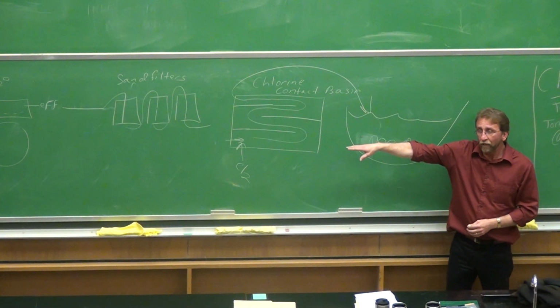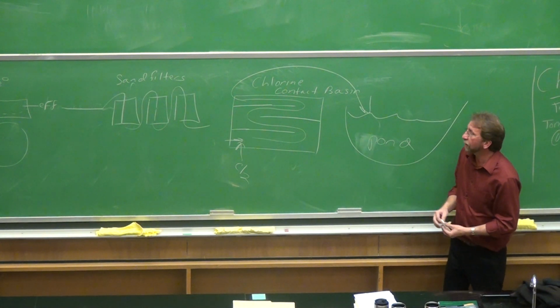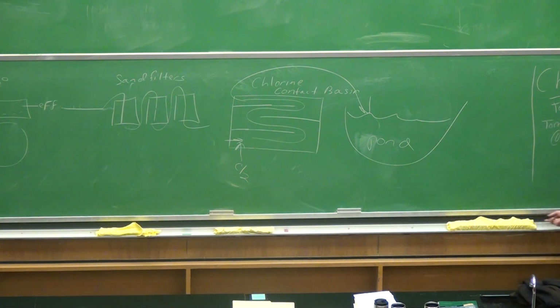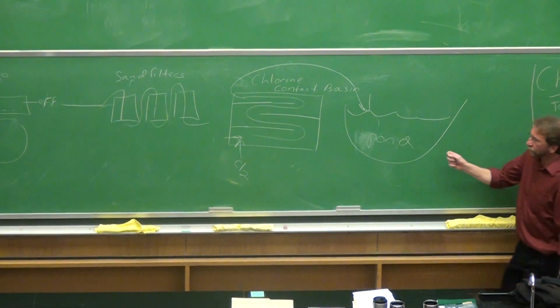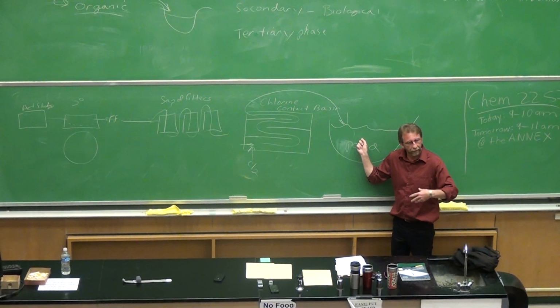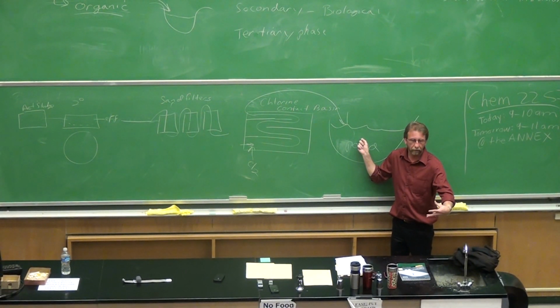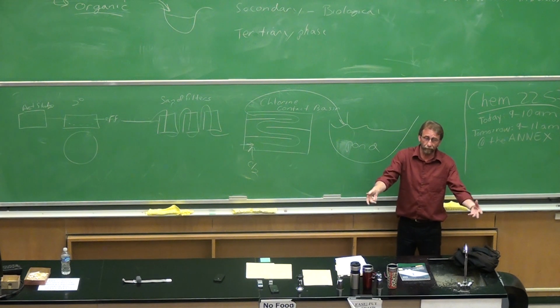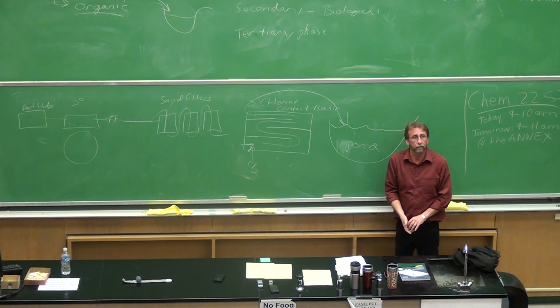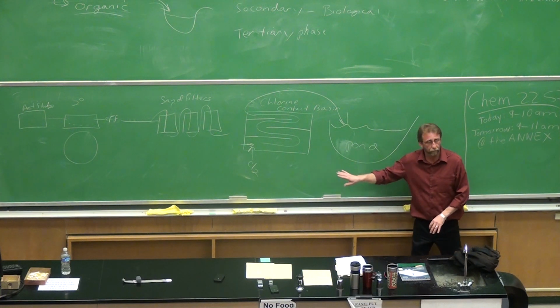Now, if we go further south, down in San Diego, where water is a much scarcer resource, they're actually contemplating taking tertiary water and, after a series of treatments that might involve reverse osmosis, using it for drinking water. So there's really a push to do that.